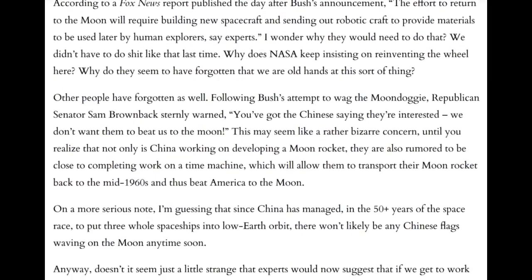According to a Fox News report published after this announcement, quote, the effort to return to the moon will require building new spacecraft and sending out robotic craft to provide materials to be used later by human explorers, say experts. I wonder why they would need to do that. We didn't need to do stuff like that last time. Why does NASA keep insisting on reinventing the wheel here? Why do they seem to have forgotten that we're old hands at this sort of thing?